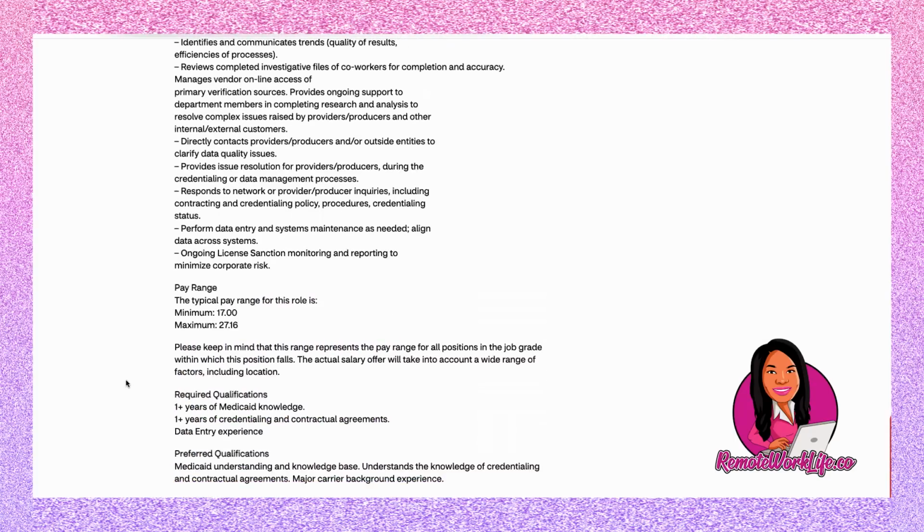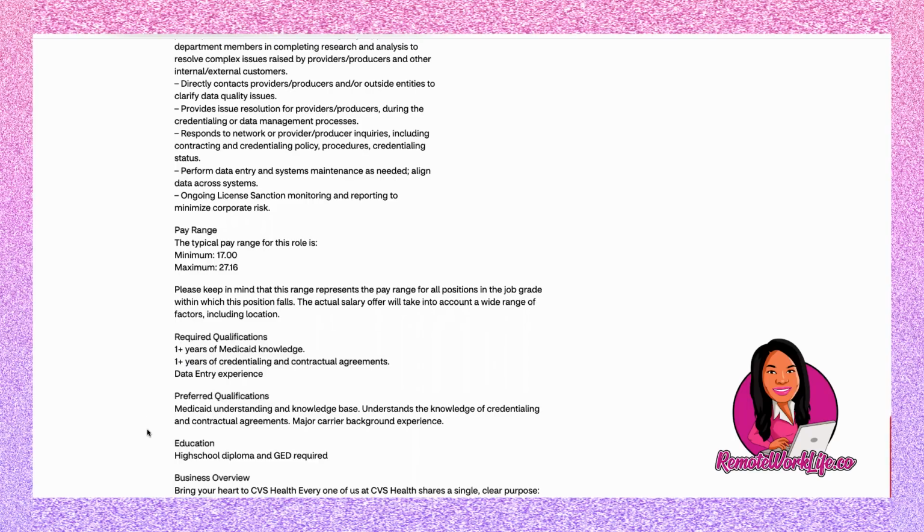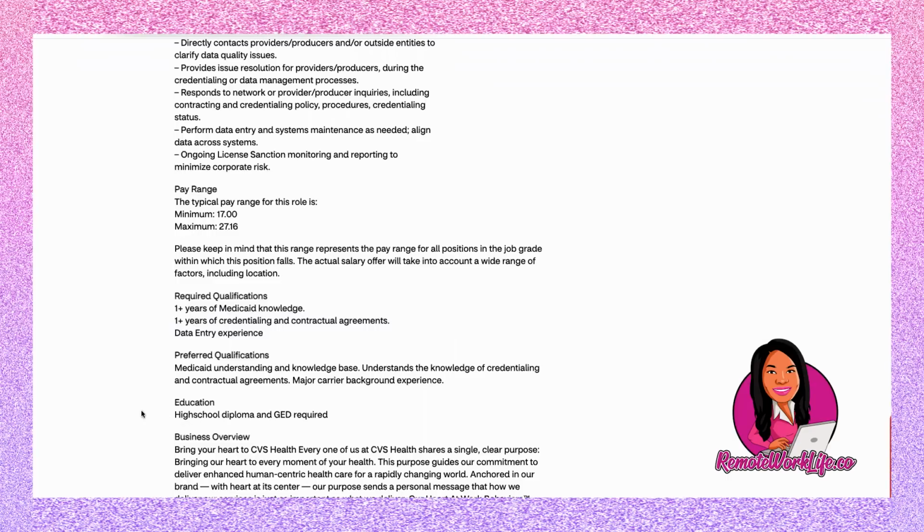And if you want to know the qualifications before I get into all of the details, you are required to have 1+ years of Medicaid knowledge and 1+ years of credentialing and contractual agreements and data entry experience. So if you've ever worked in any sort of healthcare related role, chances are you may have gotten that Medicaid experience, but I'm not the healthcare expert. I just share the leads. And so it says preferred qualifications, Medicaid understanding and knowledge base, understands the knowledge of credentialing and contractual agreements, major carrier background experience. And for education, you need a high school diploma and GED.